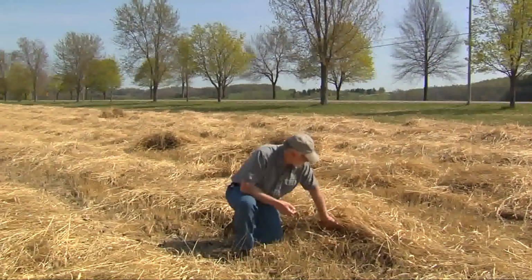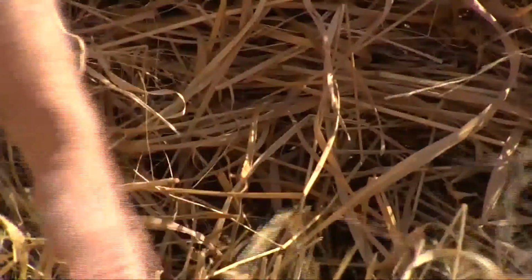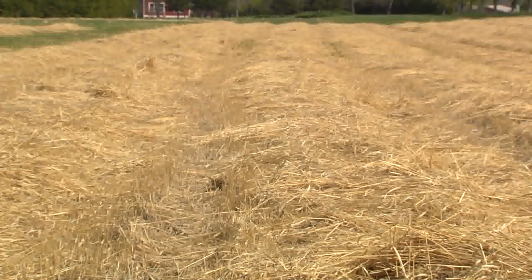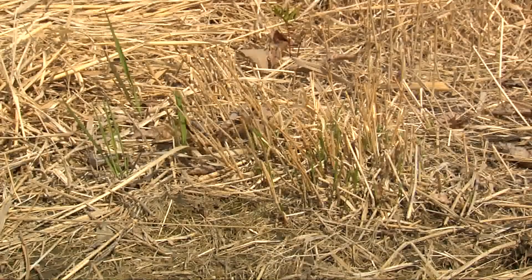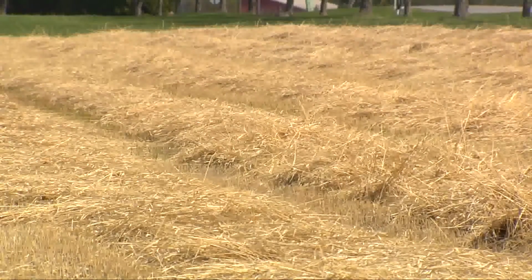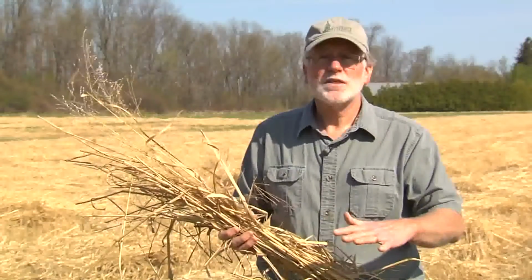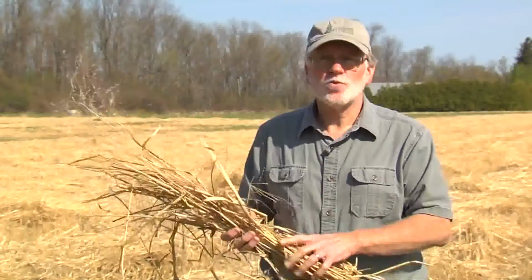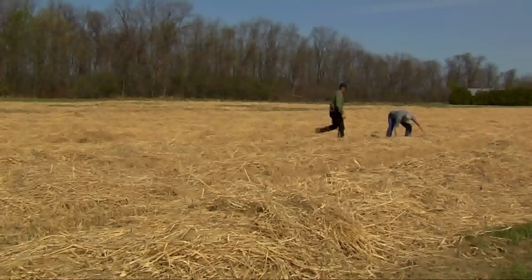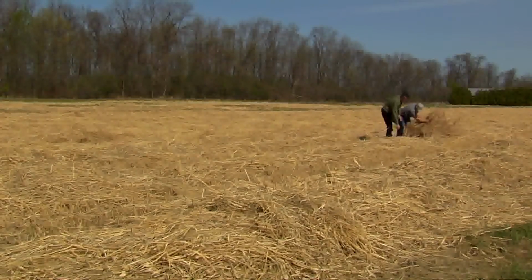So another advantage of switchgrass is that it doesn't require as many nutrients. These test plots are looking at how timing the harvest of switchgrass can affect its quality as fuel. We're looking at a field of switchgrass, and this switchgrass was actually mowed back in the fall. The idea is that we mow it at that time. It stays in the windrow through the winter, and then it's harvested for hay in April or May.